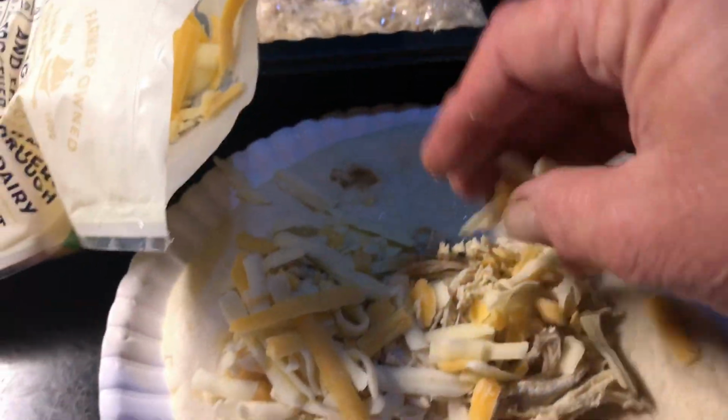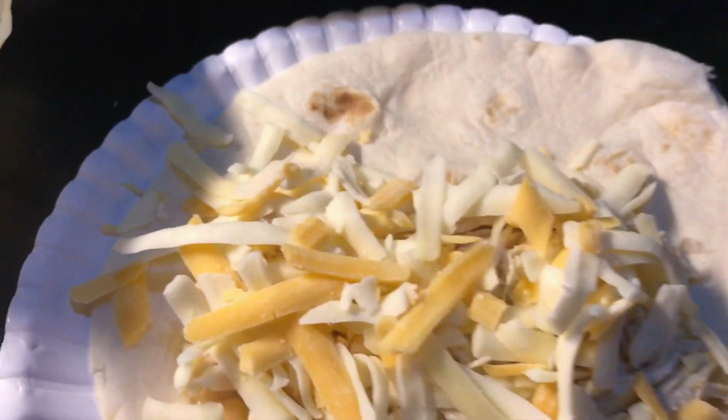Put that chicken in there. Oh yeah, that looks good, doesn't it? Yeah, we'll add the cheese. Just sprinkle it on there. That looks good, don't it?